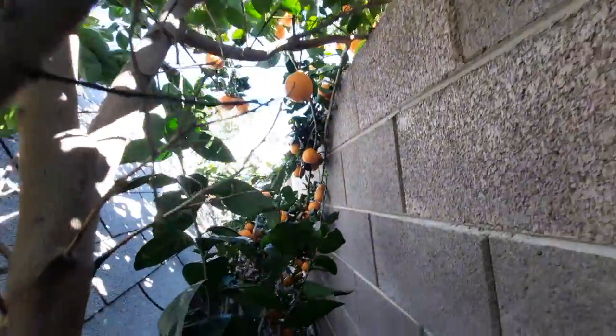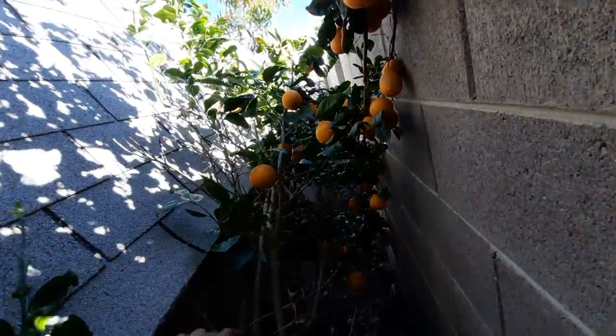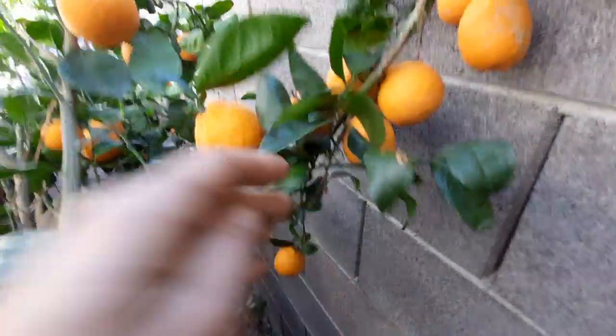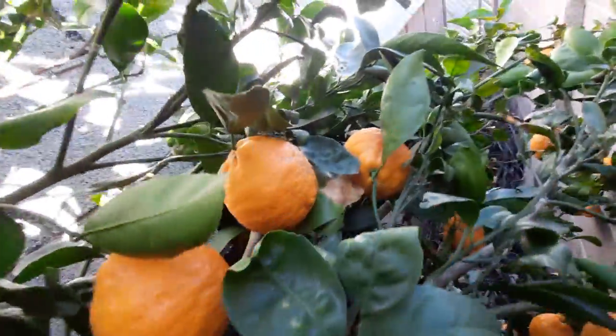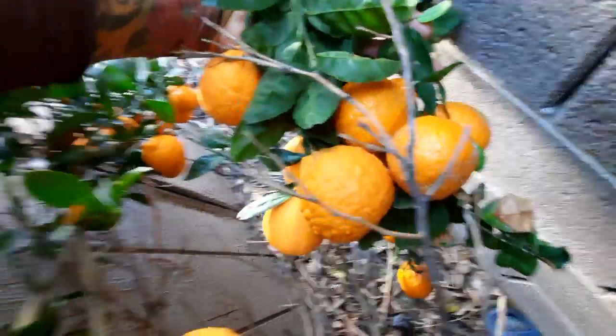Let me see if I can get back in here. This is literally stuffed between a wall and a shed that I have back here. And the branches have kind of grown out this direction. And you can see how many fruit are on this tree. And like I said, this is only one branch that's kind of stuffed. Man, there's barely even any room for me to get back here. But you can see that the whole tree is covered with mandarins all the way down to the ground even. Pull these up here. Oh, you can see that the tree is just super loaded with fruit, so much that you could probably never eat all of these.